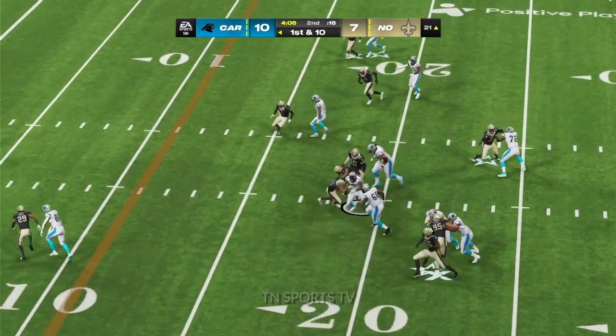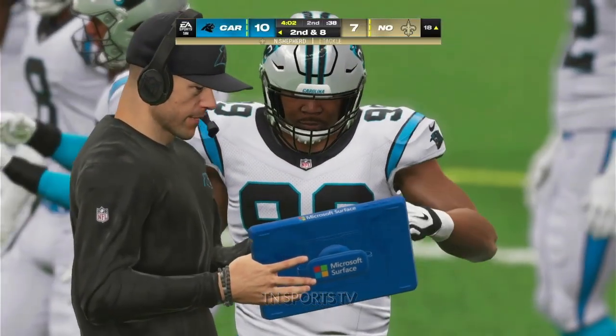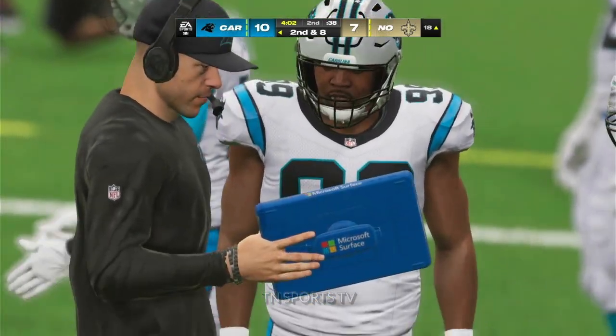On 1st and 10, it's Sanders. And he can only manage to get a couple. 2nd and 8 coming up. And the big fella stuffed that one up in a big way. I think doubling him has to be a priority because you can't move up to the next level if you don't take care of him first.